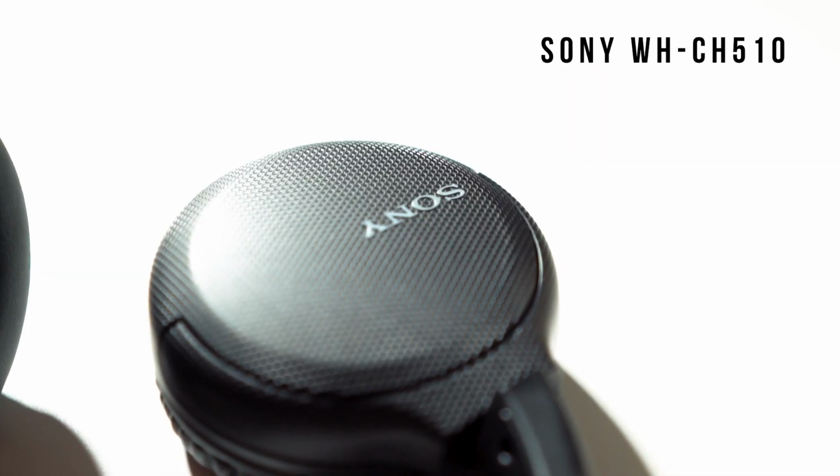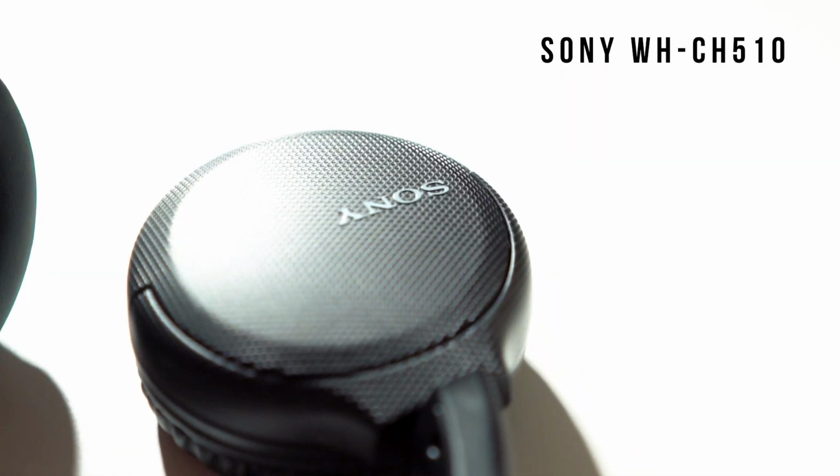Note that there is no noise cancellation nor ambient sound feature, but again, I can't really blame them for this price point, and it's definitely a feature that I do appreciate and love to see because I love the multi-purpose headphone. And like the other two, they do support SBC and AAC audio formats.